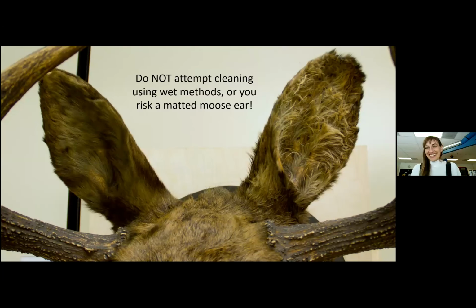Okay, here's your warning from a conservator. Don't attempt to clean using wet methods. I'm not getting into that in this because you really do have to know your collection a little bit better. This is a moose where the ear on the right was cleaned using wet methods and the person did not do it correctly. I think there was really embedded soiling in the ear and then maybe even another type of coating on there. That matted look took me a long time to reverse and to make it look a little bit more like the one on the left, but I still wasn't even fully successful with it. So I really think that you should only stick to dry cleaning methods.